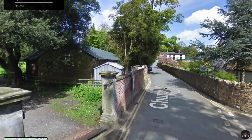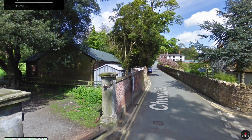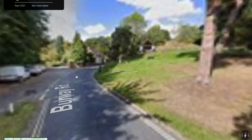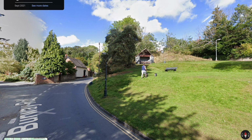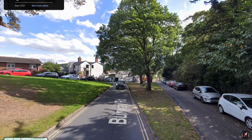Up here you have access to the forests that lead to the Long Mynd that I'll take you to in a moment, because here is a little grassy knoll, a little hill, and on top of it sits a war memorial. My grandmother actually used to live up this hill, so we'd often walk down the hill and then come over the crest of this knoll and then walk down and head into the town proper, into the high street that we'll go and visit in a moment.